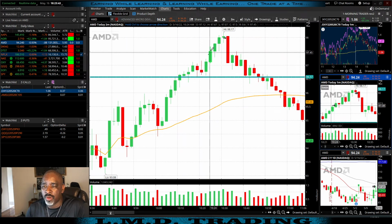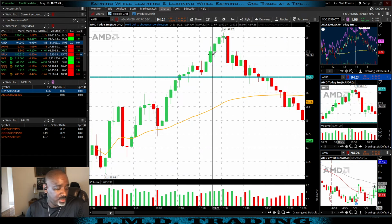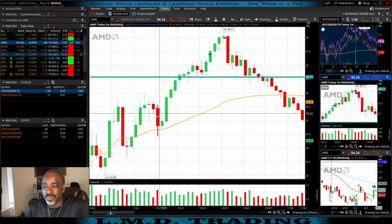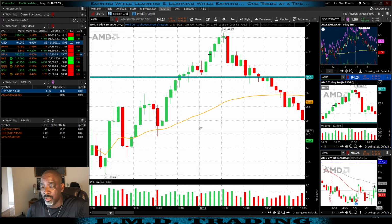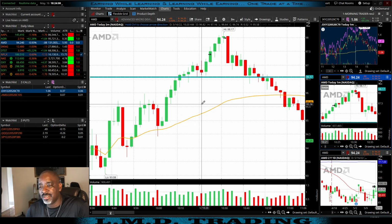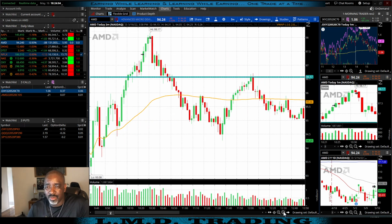So we know 1R for this account is $25. So we're risking 25 to make 50. And made 1R. Good with that. That's better than losing $25. And then that was it. We didn't take any other trades today. Didn't really see anything that really was piquing our interest.